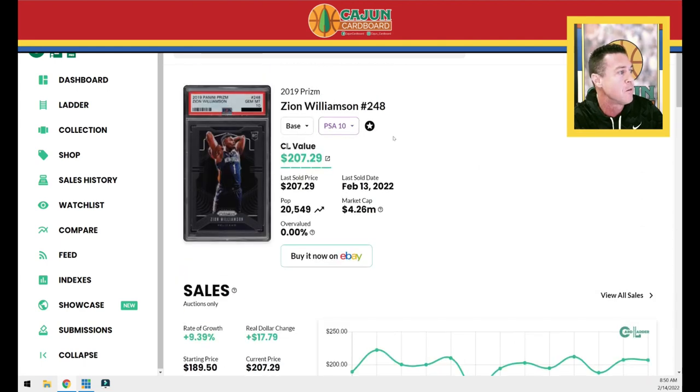So the one last night on PWCC sold for 186. So whatever, that's, what is that, $31 below what Card Ladder's got on here for the last sold price. But the reason I think it's a steal, and yes, I see the pop over there, I'm not stupid, the reason I think it's a steal is because we know how the hobby is.